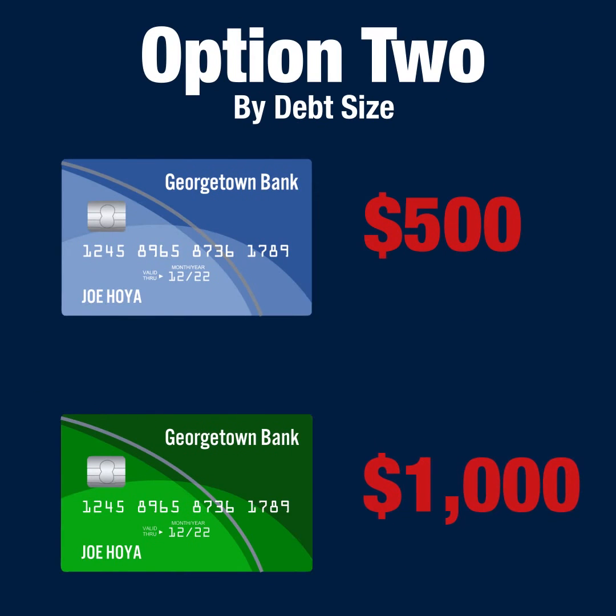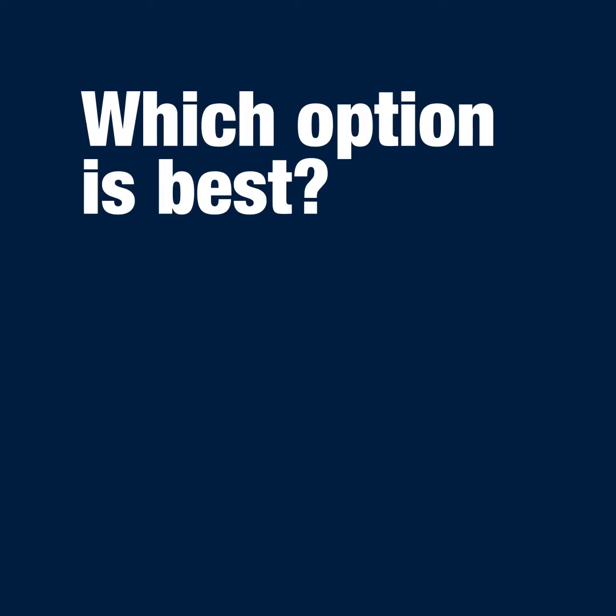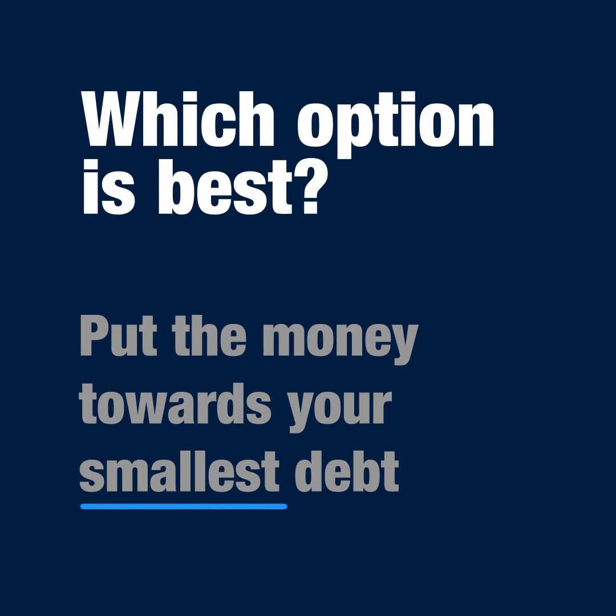And yet, you might have heard too that in some cases you might be better off concentrating your repayments on the account that has the least amount of debt remaining. The answer is that you should allocate the large payment to the small account.